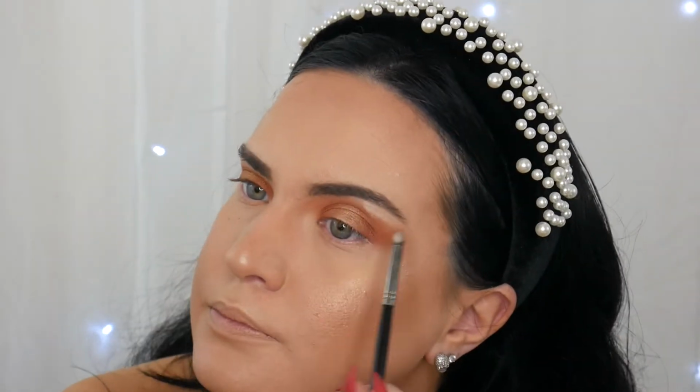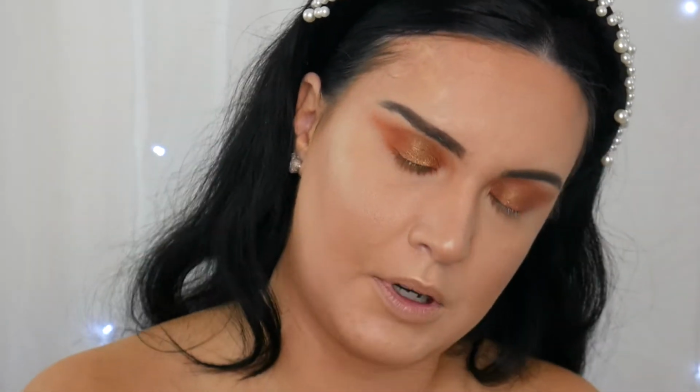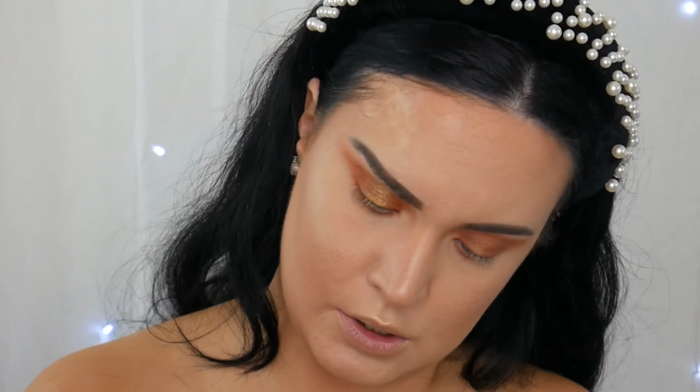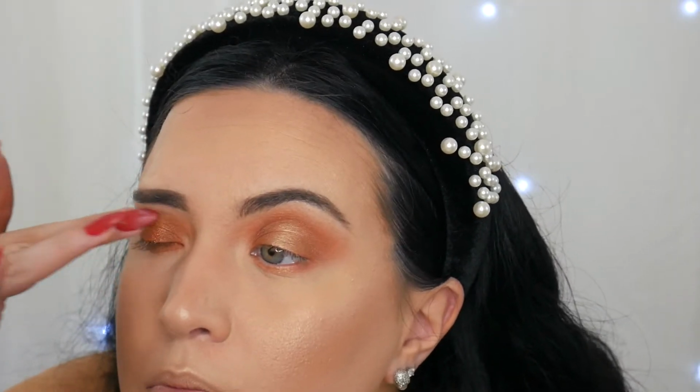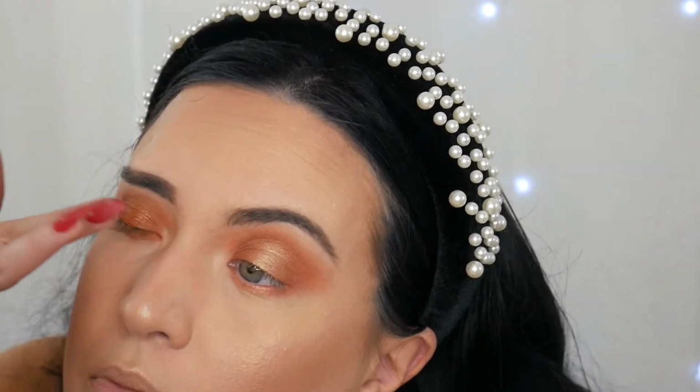So I'm gonna go in with that on this side. On the lower lash line, I'm probably gonna speed up this part because I'm just going to repeat what I did up top on the bottom. I want to go in with this pink shimmer right here and see how that looks. I'm just gonna put that on top of the gold.